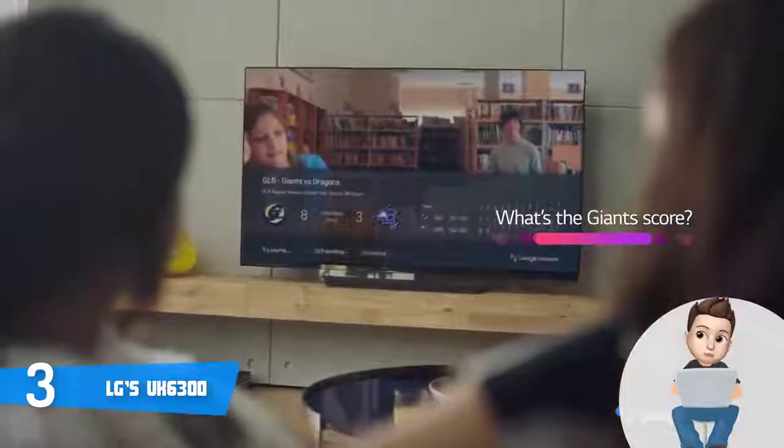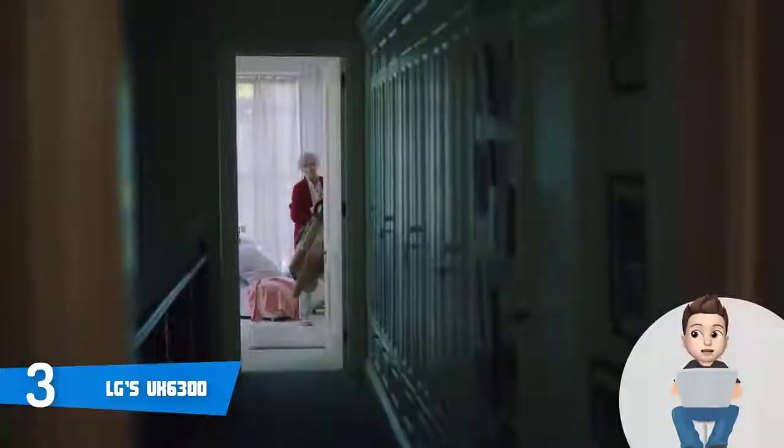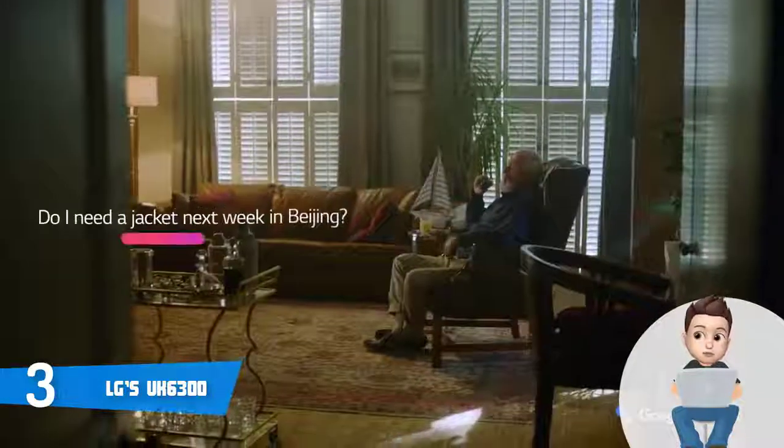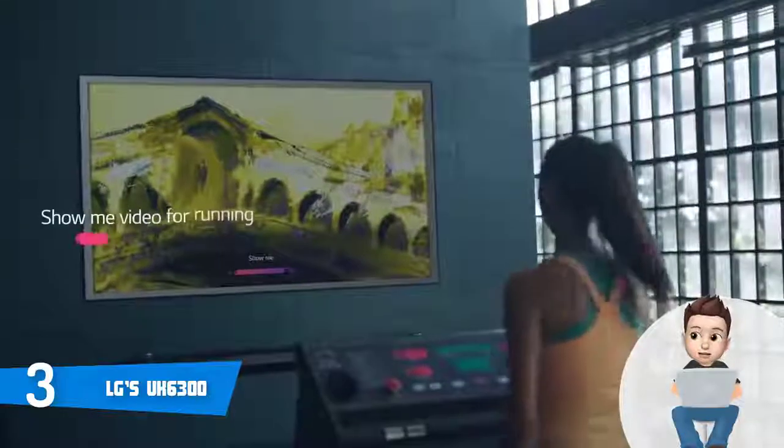In terms of the connection ports, you can find 3 HDMI ports, 2 USB ports, 1 digital optical audio output, 1 composite input shared with component, a tuner, and an Ethernet port, so as you can see, there are quite many. But now, let's talk about the performance.